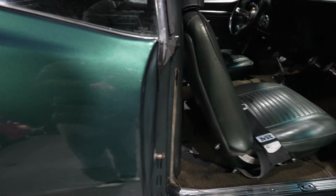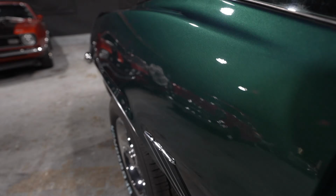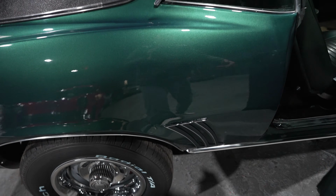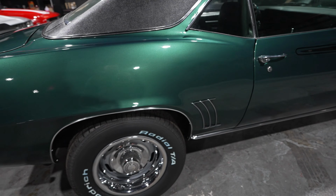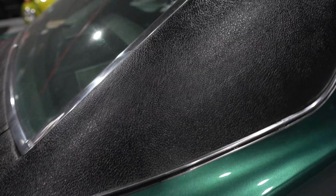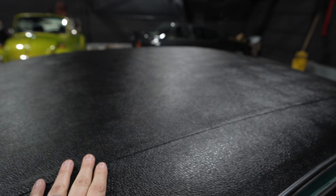That looks good, looks good. This quarter looks good. Definitely gotta shut that door a little bit harder than the other one. Vinyl top looks good. You got one little spot here. You can see right there. No bubbling on the top, which is good.